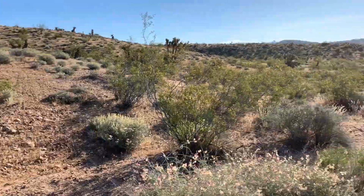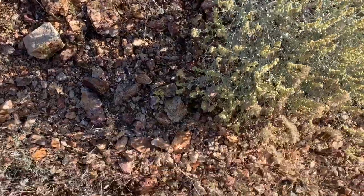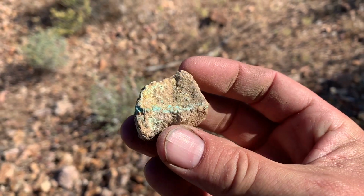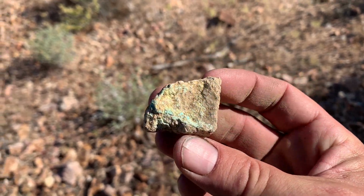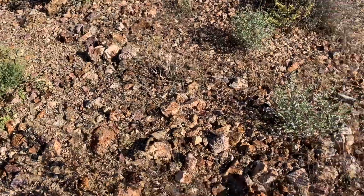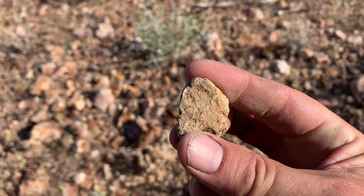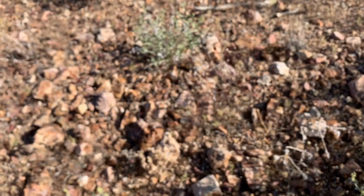That is all. Getting down to the bottom of the wash area, was wandering around and I looked, and where that little hole was, I found this. I think that's turquoise. I found another small piece up the wash, just a few minutes ago. Not really special or anything. I think this one's a little nicer. Get that cleaned up, and I'll show it to you later.